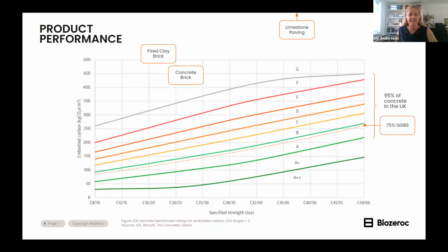Before I say that, I need to emphasize that we are an early stage company, and as such, we do not yet have a certified EPD for our process. So the numbers I will show you are indications based on the reagents we are currently using and the reagents we expect to implement within the next few years. With that said, for 2024, we estimate our bioconcrete to be roughly on par with a 75% GGBS replacement.